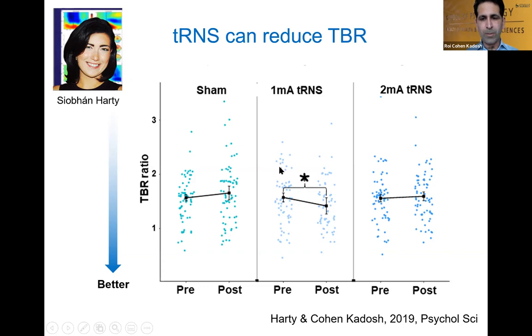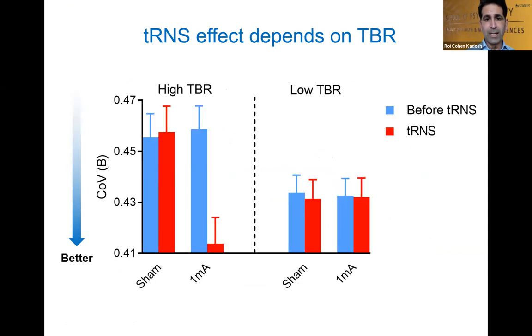The different dots are the participants. This is a within subject design on 72 participants. So it seems that tRNS reduced the TBR in this case, and this was during a sustained attention task.